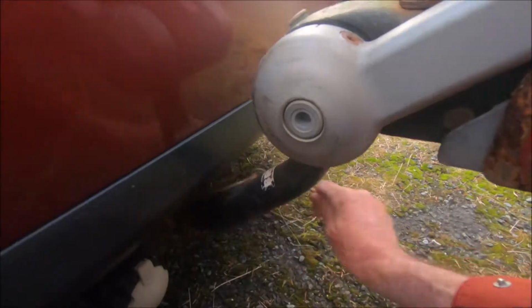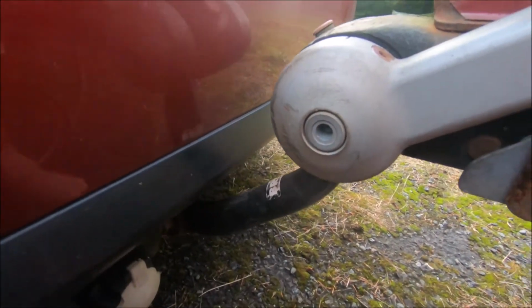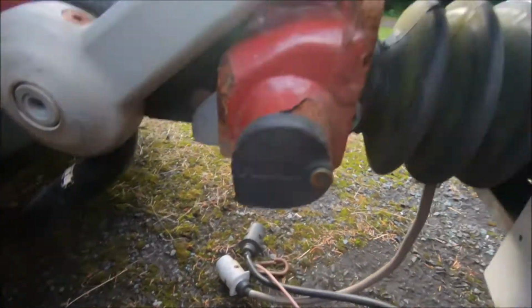Always carry a spare breakaway cable. Sometimes you might drive away with the breakaway cable still on, and break the end of it. So you still need a spare.